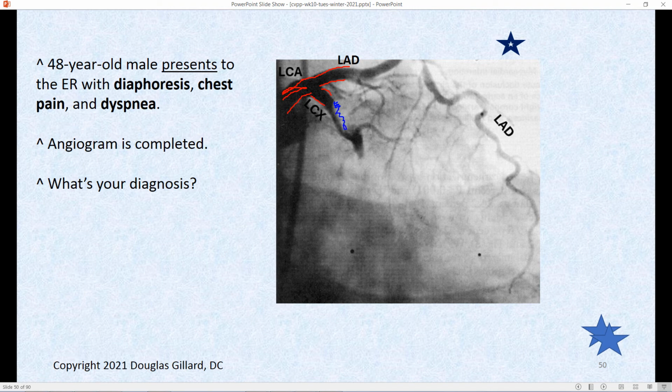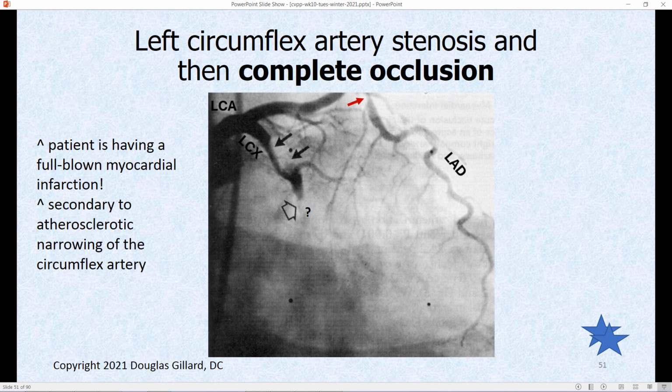And I bet a piece of that plaque broke loose and it went down and it's beaver dammed right here. Because we should see a continuation of that artery filling with contrast, but it doesn't. So that's no good. We also have some pretty bad plaque right here in the LAD as well. But that's a complete blockage there. So that's a heart attack. All this muscle is dead. It's a heart attack.